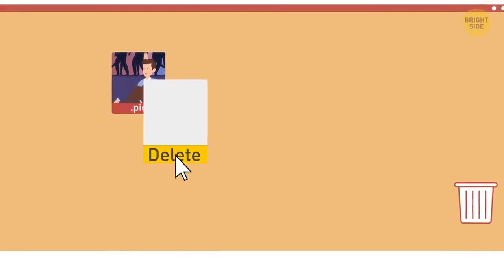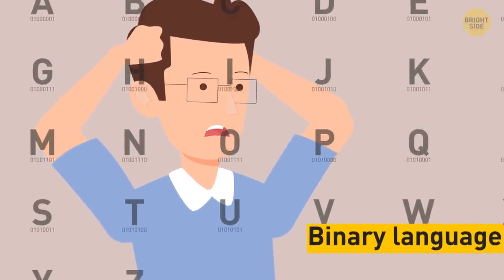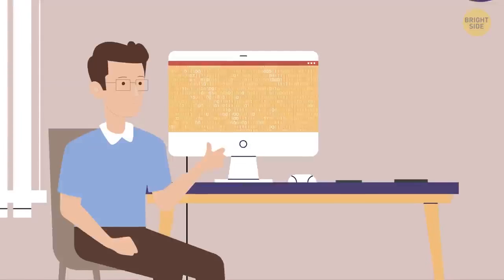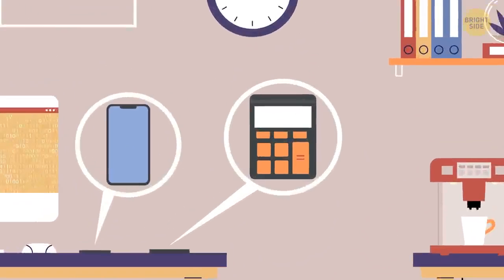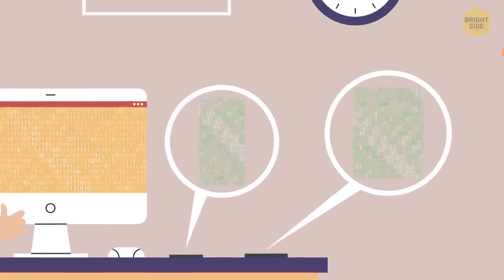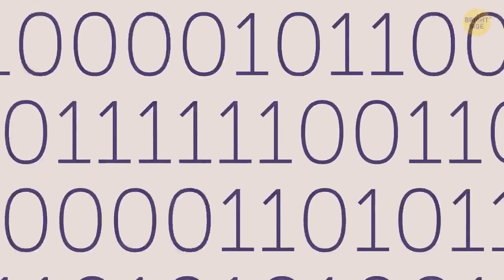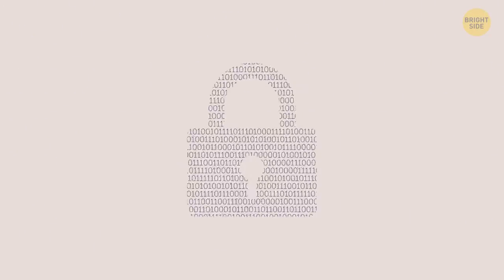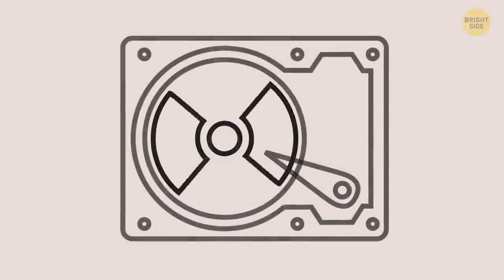On a computer, you could simply delete something and it's gone forever. To execute things, its software relies on binary language, which is composed of zeros and ones. And not only computers, but other electronics use it too, like calculators, smartphones, and even electrical coffee makers and microwaves. But this set of numbers has to be physically stored somehow. That's where magnetic media come into play, or simply put, hard drives.